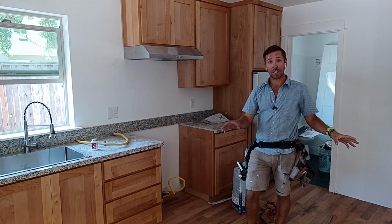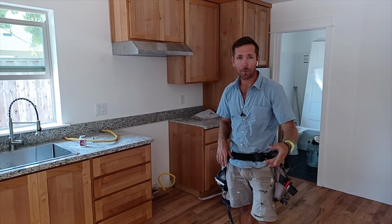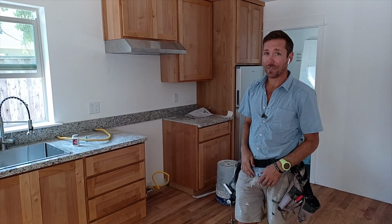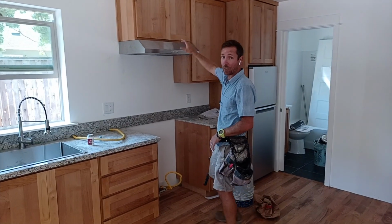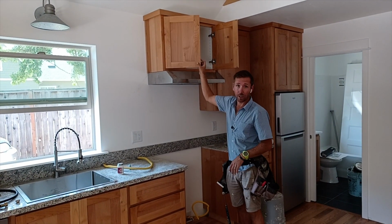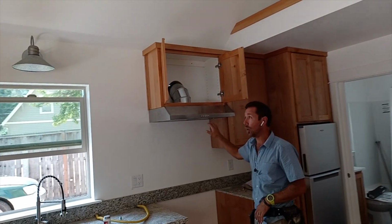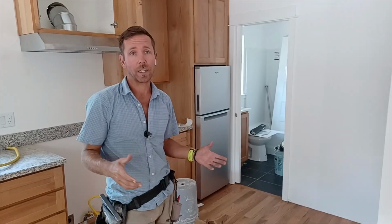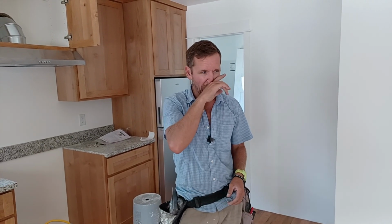I still have to put in baseboard. Chris, who's holding the camera, is working on fences outside. Hopefully we're gonna have everything done. The biggest thing for inspection is hot water, drainage. We have to have all of our fans VTO, so vent to outside here, and everything else is pretty much cosmetic. We can get final inspection before we have our baseboard in or, say, touch-up paint done.